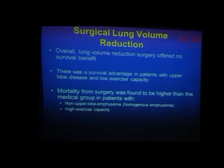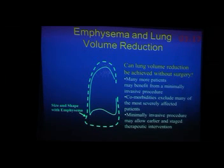We don't do it in homogeneous emphysema. It's only if you have an upper lobe emphysema, and those who have a good exercise capacity, you don't perform this surgery. So it's been criticized.